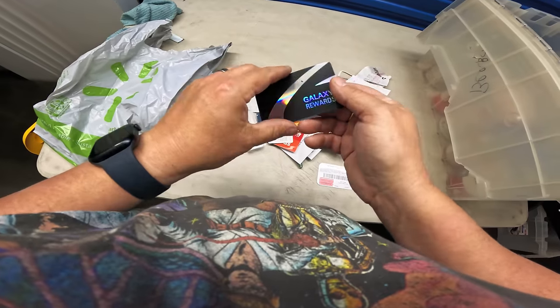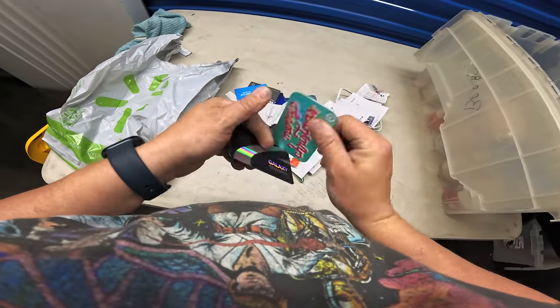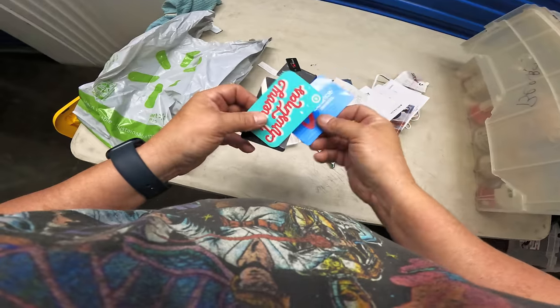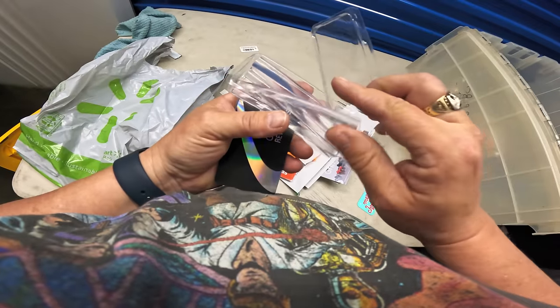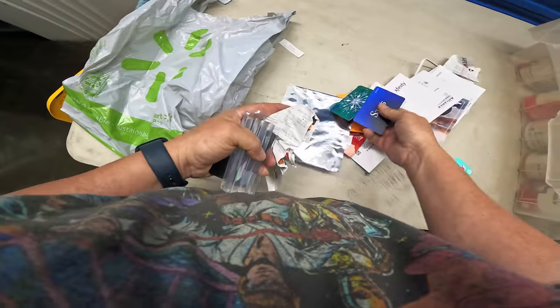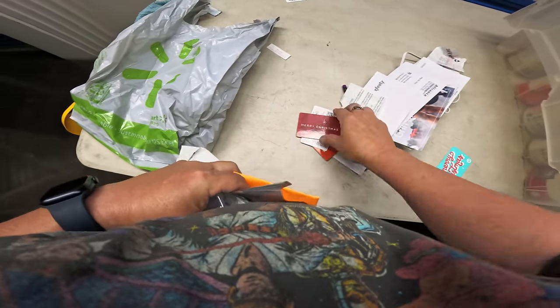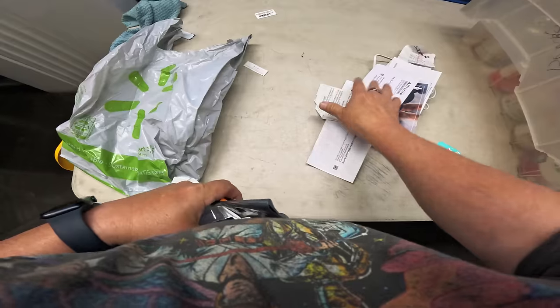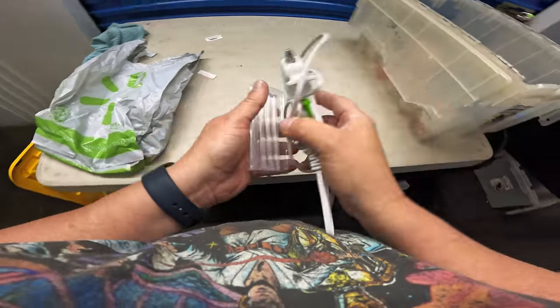Okay, Galaxy Rewards. Oh, Target gift card. Not scratched. Rewards. Oops. Oh, maybe glue sticks or something. Club cards. Credit cards. Where's the gift cards? Amazon. I think those are already used up. Yeah, glue gun. Glue sticks go with the glue gun.